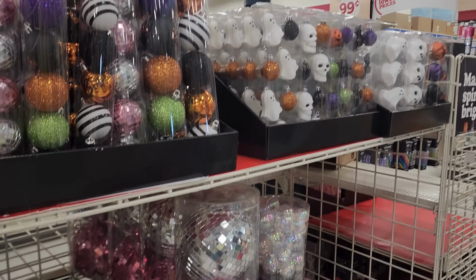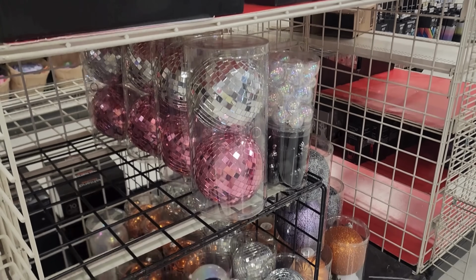Another notable trend that I'm seeing are Halloween tree ornaments. These could be super fun for both POD sellers and handmade sellers alike, with the option to design or print ornaments and even tree toppers.